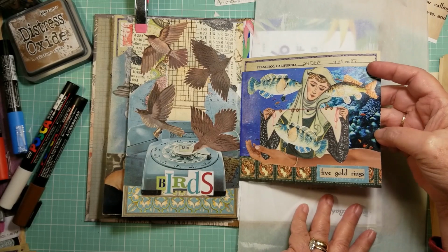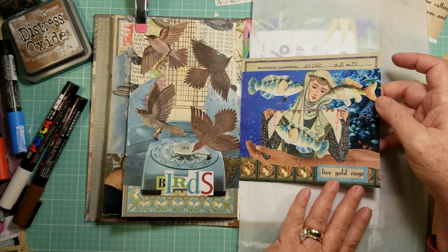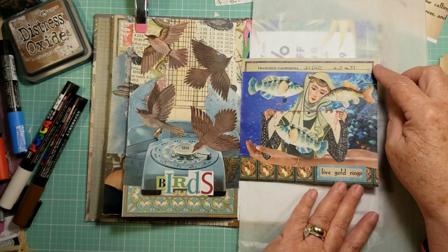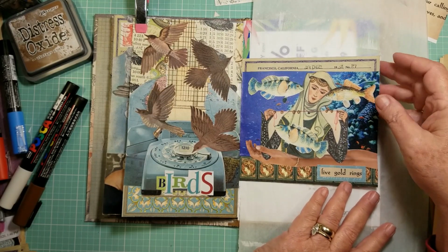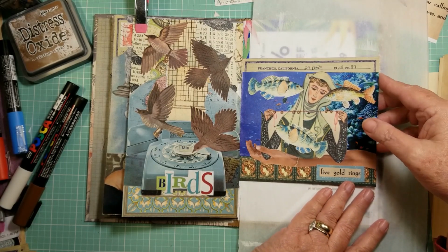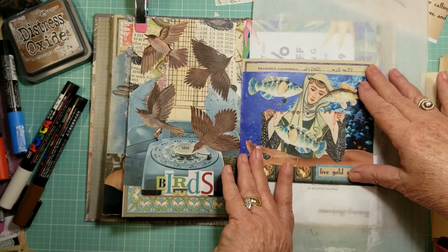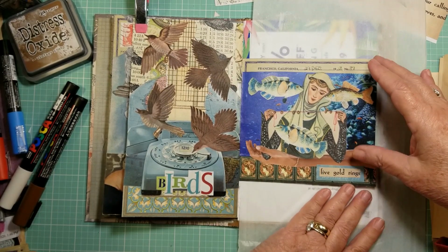And even though it looks like she's down below the sea, maybe she's daydreaming while she's looking at these rings. Probably kind of like I'm daydreaming about the next cruise we may be able to go on at some point in time, which is a lot of fun.